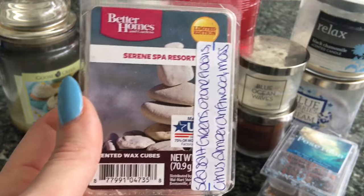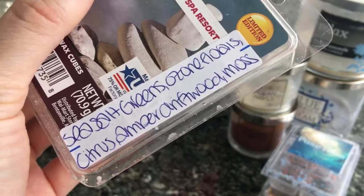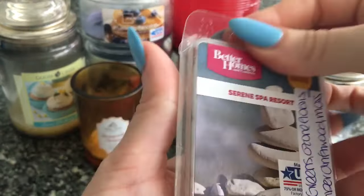This is Serene Spa Resort. I love this one. This is sea salt greens, ozone floral, citrus, amber driftwood, and moss. This just smells like a really nice, slightly peppery spa note.